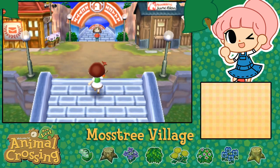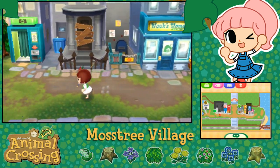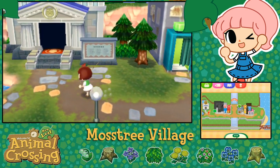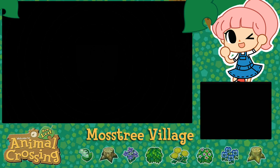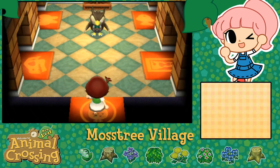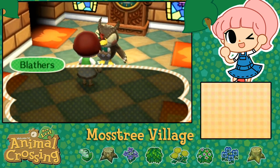It's so much fun. Oh, there's a person back there. Oh gosh, we'll have to check out what they're up to in just a second here. Let's go ahead and donate these things to the museum. Get that out of the way. But yeah, building up the museum, that's definitely a huge goal of Mosstree Village. So, I feel so official wearing my little mayor outfit.